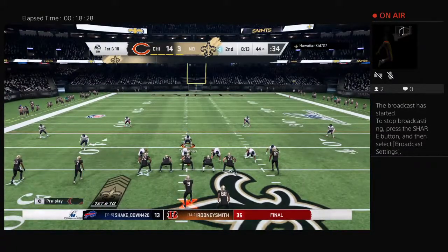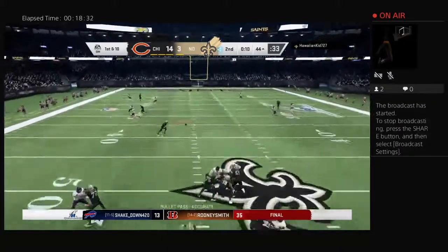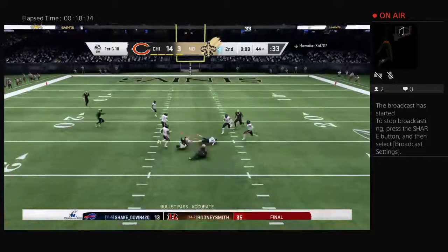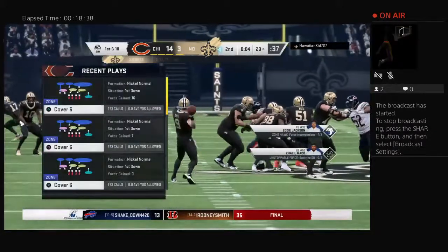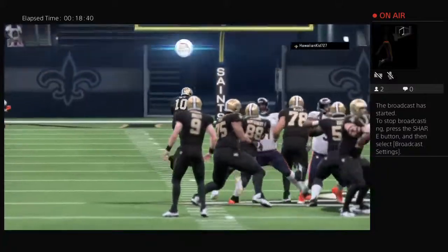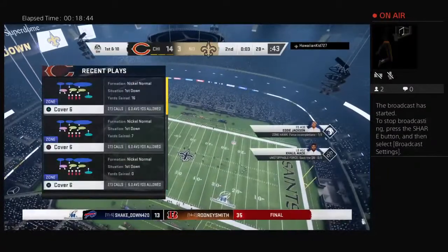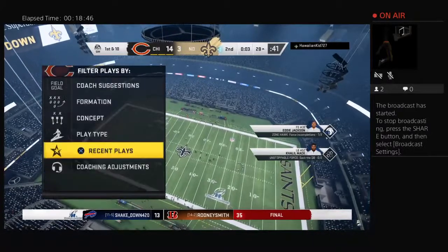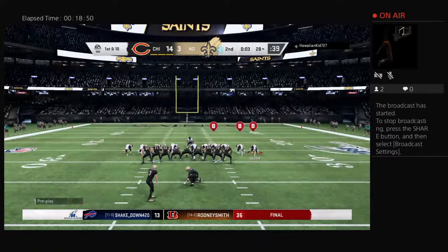On 1st and 10, here's Breeze. Complete. Smith has it. It'll be a Saints first down on a gain of 16 yards. Now whistles and a timeout with 3 seconds left in the first half. Here we go. So 3 seconds here remain in the half.